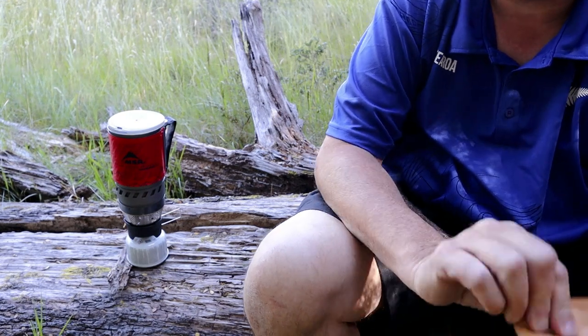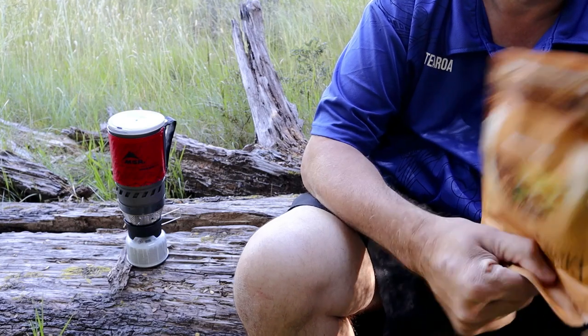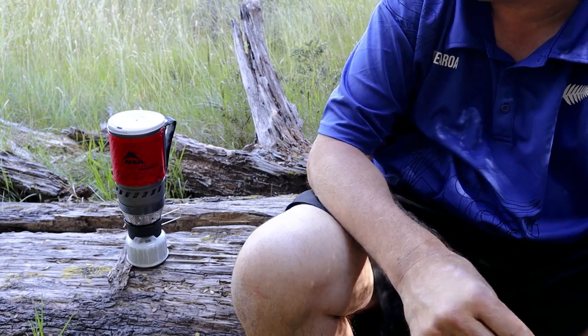Wind's died down a lot. Might not be that windy tonight. I thought it might be quite windy because the wind was blowing quite strong before, but yeah, it's died right off.